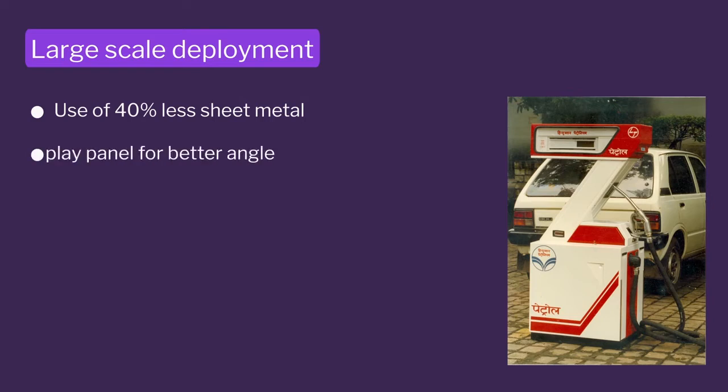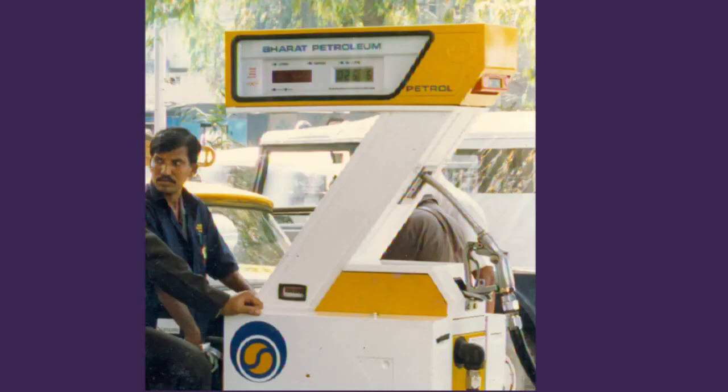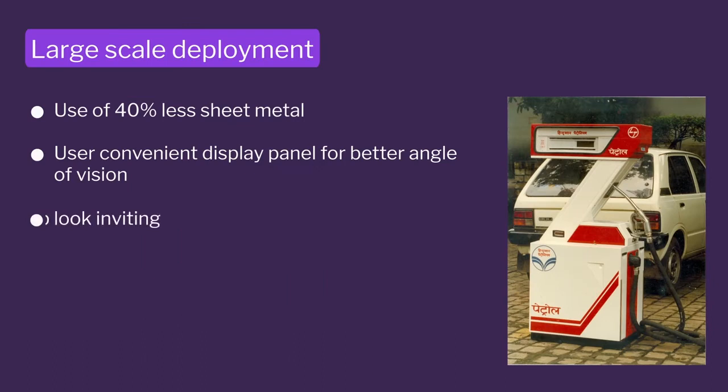Then we had a very convenient user display panel, which was wide angled. So what happens when the display is wide angle? You can see from large angles. The angle of vision is larger. And the innovative shape made the pump look inviting.